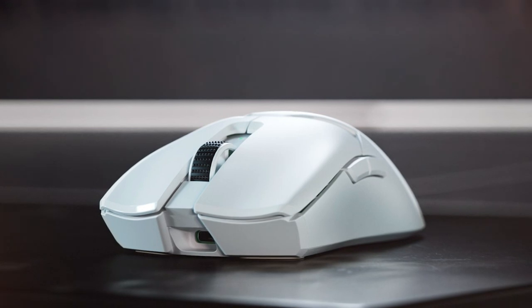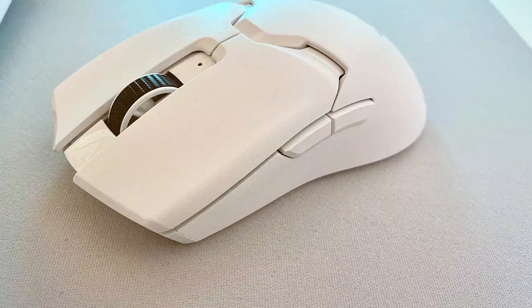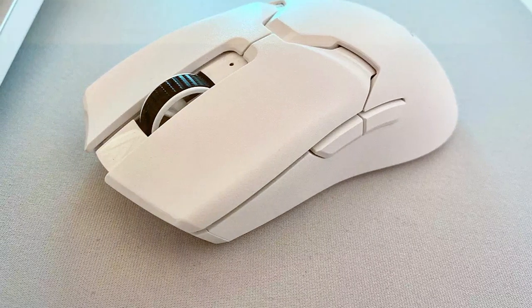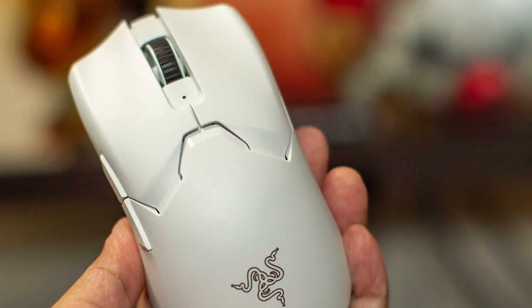Usability-wise, this mouse is a dream. It's highly customizable with Razer's Synapse software, allowing you to fine-tune your sensitivity, customize the RGB lighting, and program macros. Its 20,000 DPI Focus Plus optical sensor offers pinpoint accuracy, ideal for those precise shots in first-person shooters.